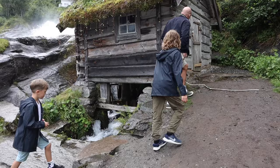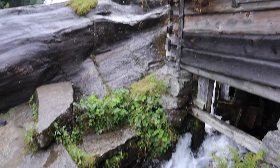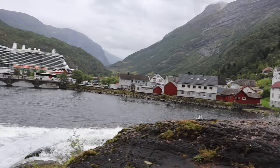We discovered here a real life fairy glen. Look at it, it's amazing. We've got the waterfall up here. Wow, it's really coming down. I don't know if you can hear me. And look at Iona, we're getting really, really wet. I don't know if it's rain or spray off the waterfall. It's really lovely, so refreshing.